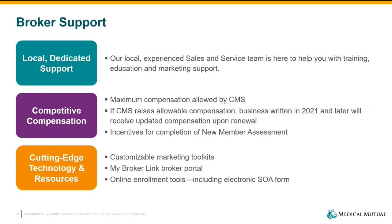So our goal is really to best serve you as our agent, and we do this by having a sales and service team that is located right here in Ohio. You always have access to reach out to us, call us, email us. We're more than happy to provide assistance in anything that you need. Also, it's important that we provide competitive compensation to our agents. So whatever is allowed by CMS is what we will be paying, that maximum allowance. So if CMS raises the allowable compensation, any business that is written in 2021 or later will receive that updated amount upon renewal.